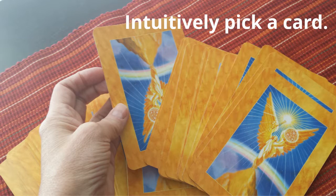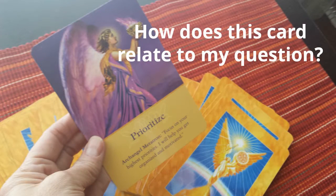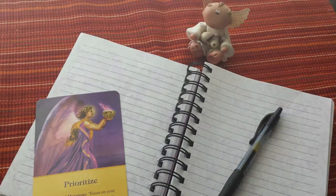Number six. Now that you've chosen your card, take a few cleansing breaths again and ask yourself, how does this card relate to my question? What am I seeing, hearing, feeling, or just know about my question based on this card? And number seven. Be open and honest with the information that flows through. And remember, the first impressions you receive are always the right impressions.